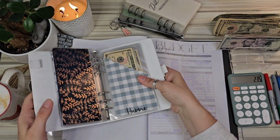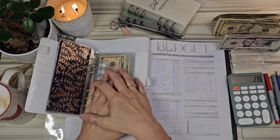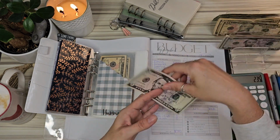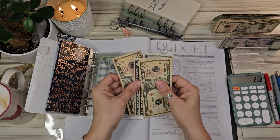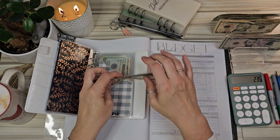Now here are my envelopes where I just save up a little bit from every single paycheck, and then I stuff my wallet in the beginning of the month. So for hubby, he's going to get 15. And we got 10, 20, 25, 30, $35.